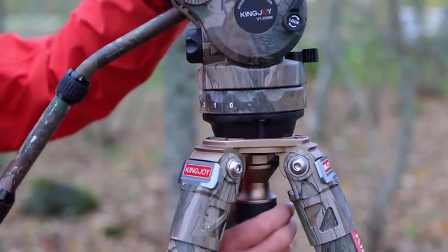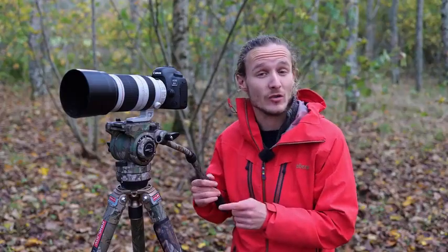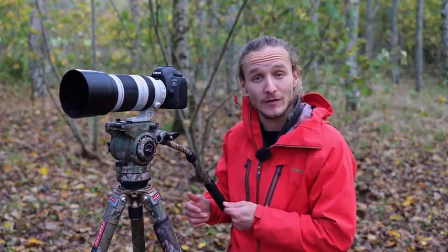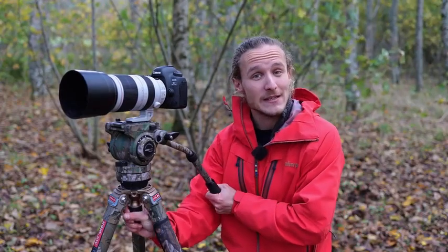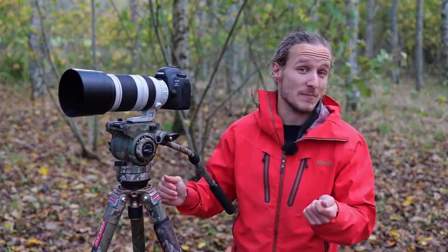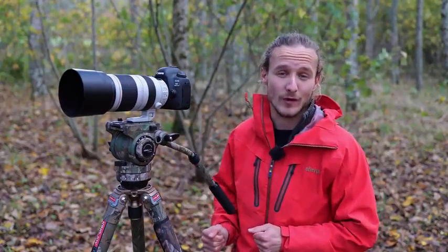For example, this fluid video head, also from Kingjoy, needs to be perfectly level, as I often pan when I'm filming wildlife. Without the self-levelling head, it means I'd have to get the legs of the tripod exactly level. Otherwise, as I pan, my horizon would go all funky, and no one wants that.